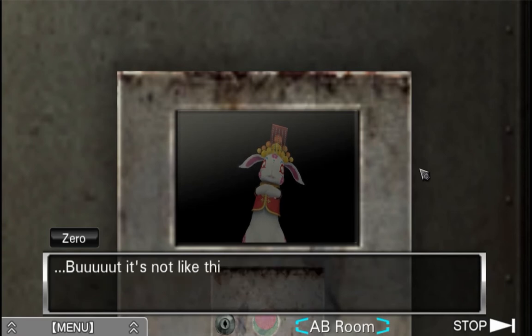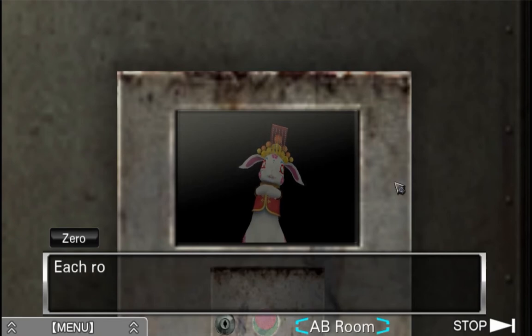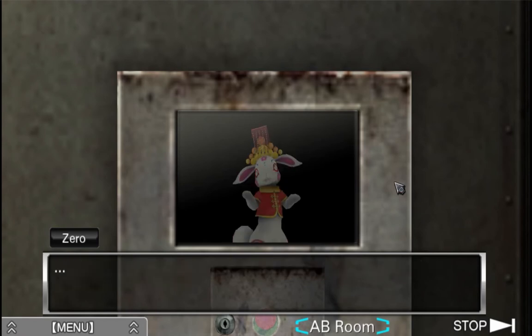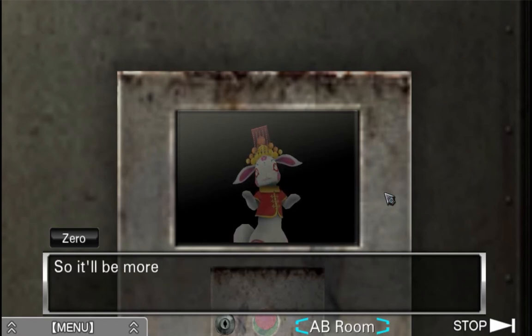But it's not like this is a battle royale where you just fight everybody. Each round is a one-on-one battle. Mano a mano or mano a womano. Well, there are 2 people in each pair, aren't there? So it'll be more of a 2-on-1 battle, I guess.